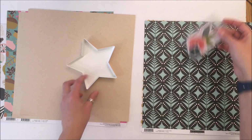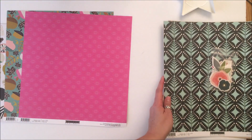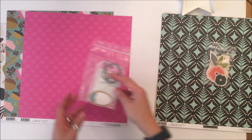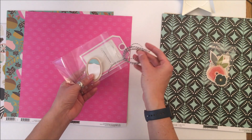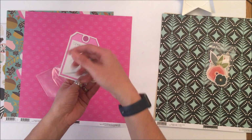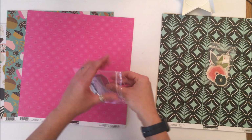Every assortment will differ. And then if you were to get the add-on kits, the pattern paper, oh, I'm sorry, I apologize. This is also part of the main kit. So you get a tag, some twine, two tags, those are my assortment, and some twine. So that is also the main kit.